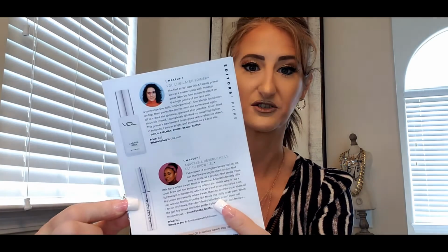You could have either gotten the VDL Luma Layer Primer right here, or you could have gotten the Anastasia Beverly Hills Clear Brow Gel, which is what I got. I have this already, so it's great to have another one because I use it every day. I love it. It's fantastic. I like anything by Anastasia Beverly Hills.